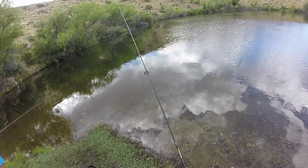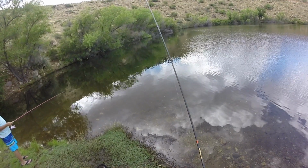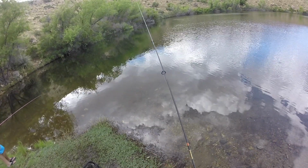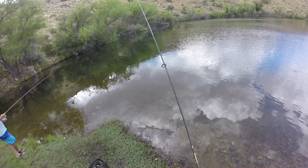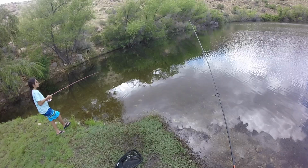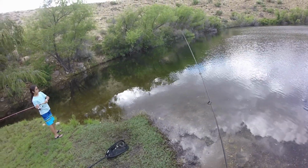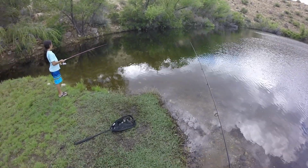Throw it out there. I make it tight. And I just lift it a little bit. And then if it creates some slack, I just reel it in so it's tight. And I lift it a little bit. And you just reel in the slack. That's all you use the reel for. The fish are right there where you're at.